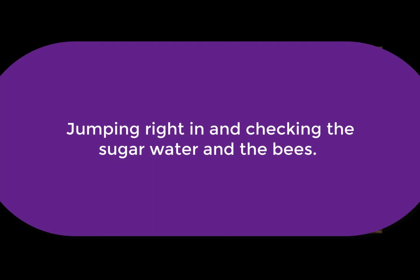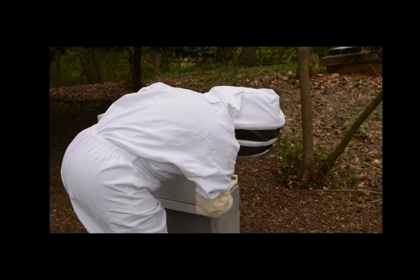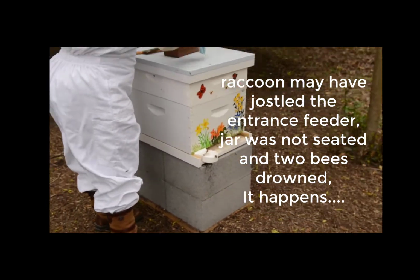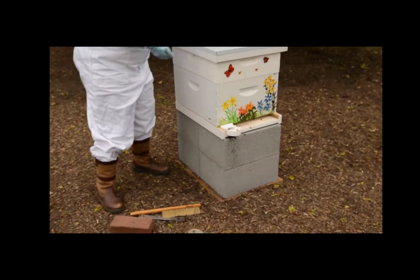Yeah, and they did drown, but I think a raccoon or somebody knocked the jar. There's a couple dead ones. I'm surprised they haven't removed the dead bodies yet. Come on, Undertaker bees, do your job. Oh, I see them right there in the cup.